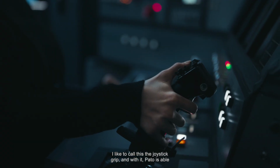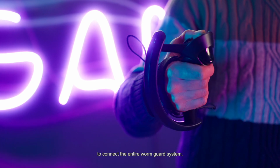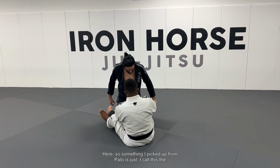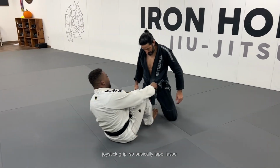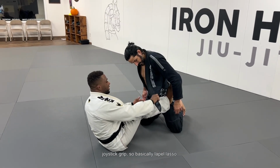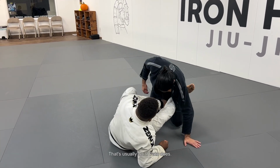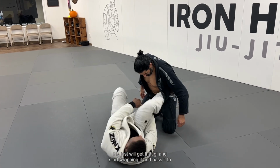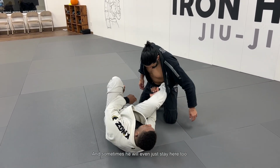I like to call this the joystick grip, and with it, Pato is able to connect the entire worm guard system. So basically everything's off this lapel here. Something I picked up from Pato is what I call the joystick grip, basically a lapel lasso. You can either just stuff it in there and wrap. That's usually what Pato does. He just will get that gi and start wrapping it and pass it to the inside hand. And sometimes he'll even just stay here too.